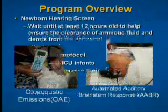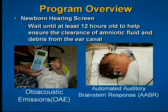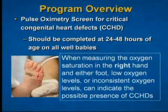The newborn hearing screen should be done at least 12 hours after birth and can be completed by one of 2 methods: the otoacoustic emissions or OAE screen or the automated auditory brainstem response or AABR screen. The pulse oximetry screen should be completed at 24 to 48 hours of age to detect the possible presence of a critical congenital heart defect or CCHD.